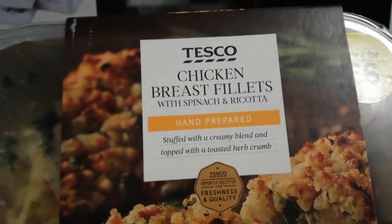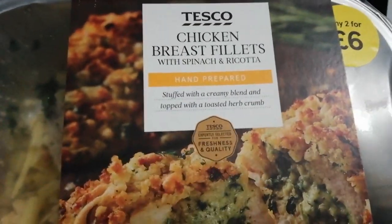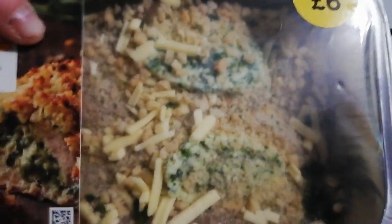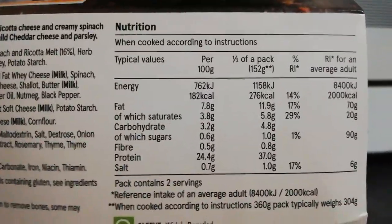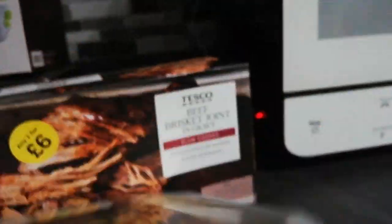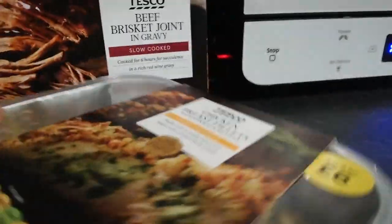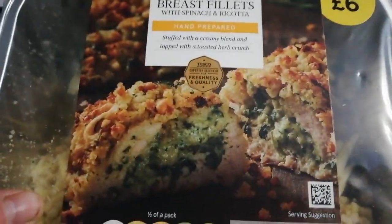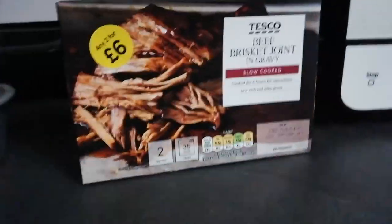I got chicken breast fillets with spinach and ricotta. I thought these sounded lovely. So that is what the breasts look like, and the carbs are, for half the pack, 4.8 grams. So again, relatively high, but for an evening meal, that's not too bad at all. And I think they do look delicious.